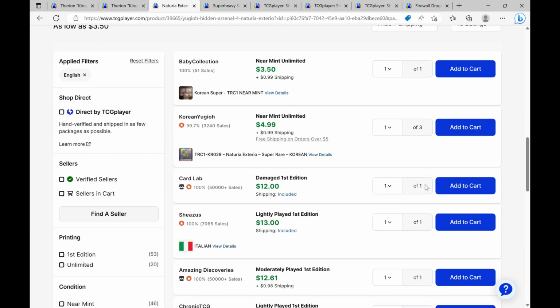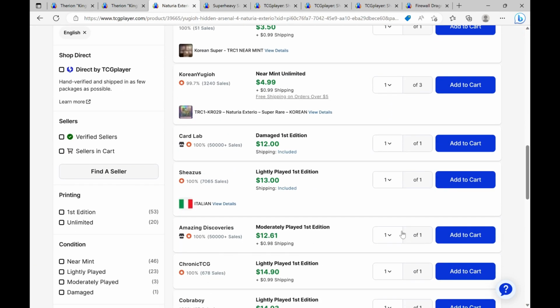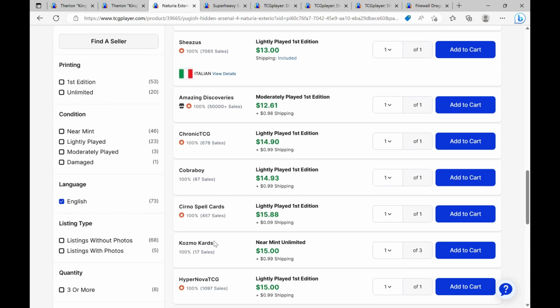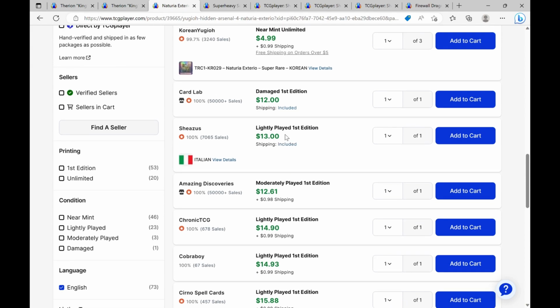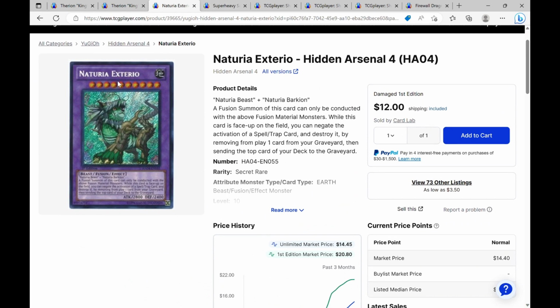I did see some extra ones. A lot of damaged and light play versions have been put on the market. So you got a whole bunch of them right here at like $14.93, $15, $16. So you can get these light play at like $16. I'm pretty sure if you want a mint condition one, those are probably still in the 40s.